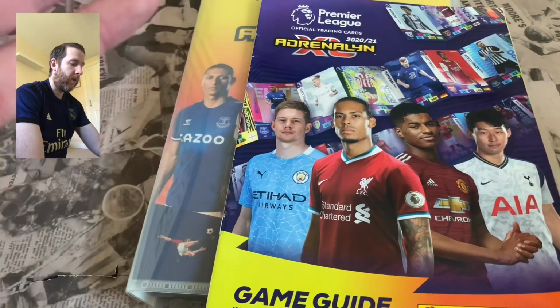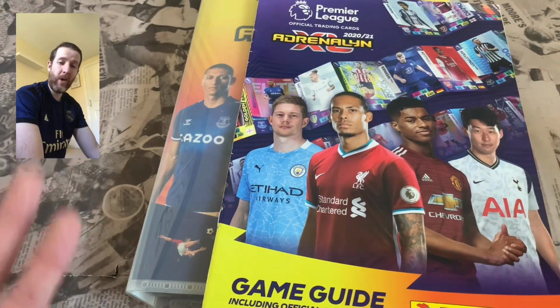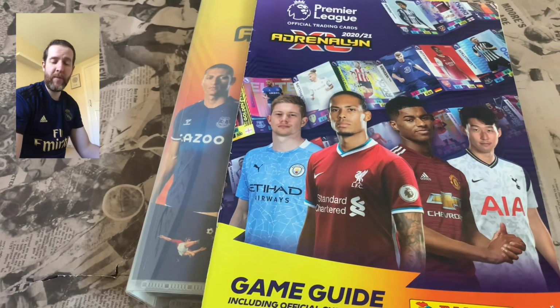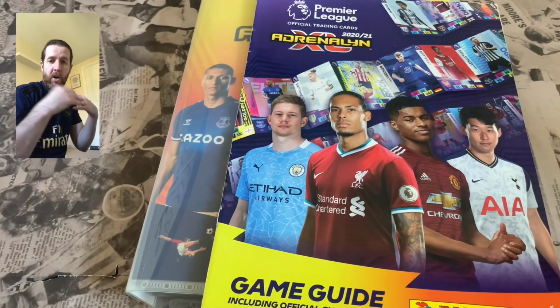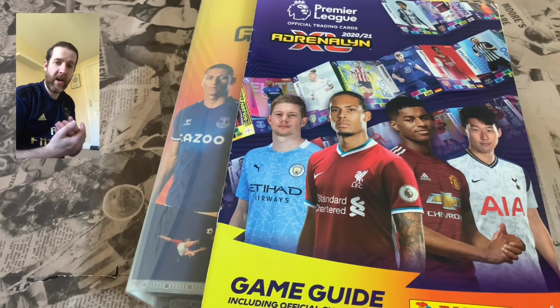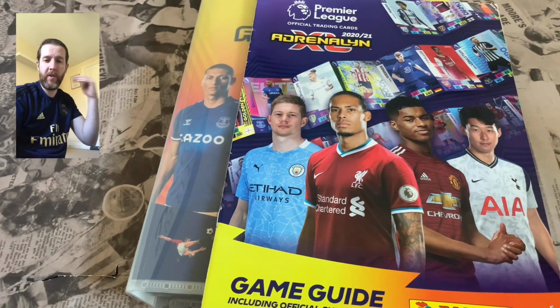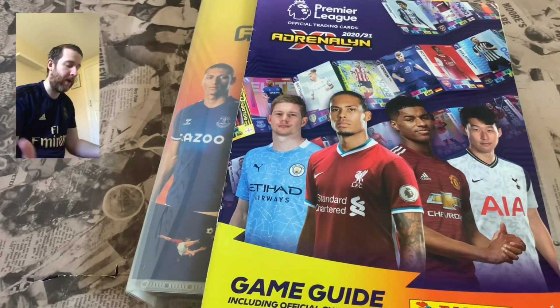So the collection itself then, obviously, Panini had the license for the previous year, so the 1920 season, and again that was really good. Didn't collect it myself, but seeing some previous videos from GBW and things like that, this collection is a massive advancement in card quality, design, everything like that. So again, you can't really fault that. They're always looking to progress it, to advance, innovate, and all that sort of stuff, which is really good.